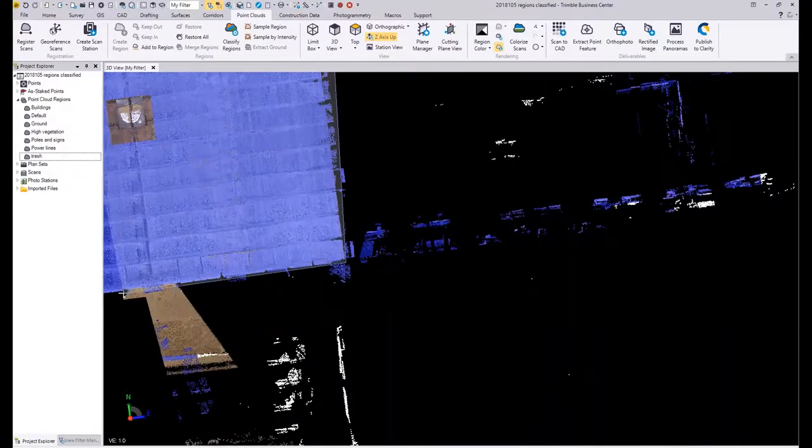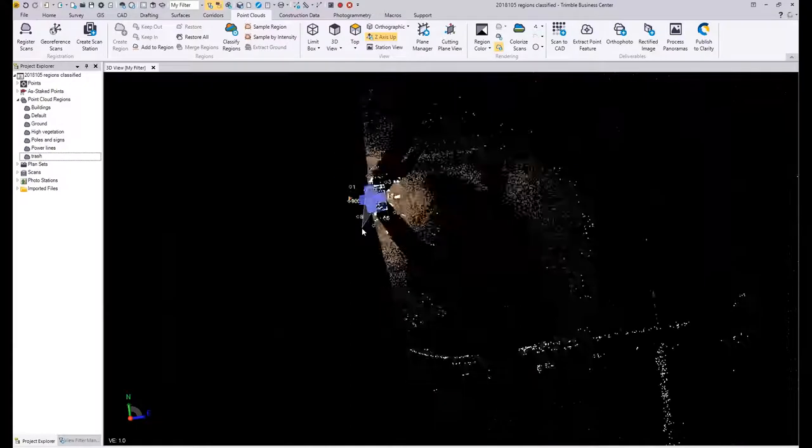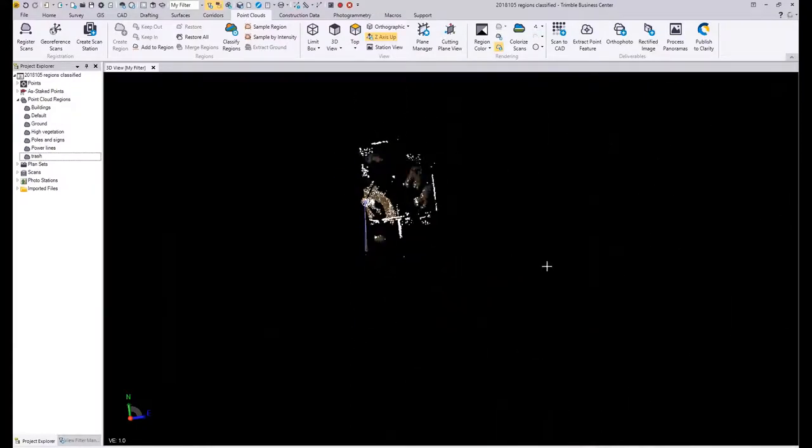And this cleanup here, this is with every site. You're going to get overlap and a lot of stuff out of distance that you don't need. This is just standard practice here before we even get into the fun stuff.